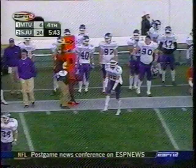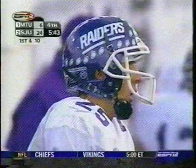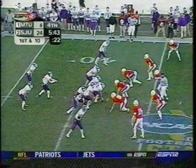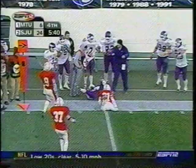I got to mention Jerry Hogan, the defensive coordinator for St. John's, also the head baseball coach for St. John's. He's done a great job getting these kids ready to play. Because as you mentioned, Chris, they've just hugely outweighed offensive line to defensive line, and they've outplayed them.